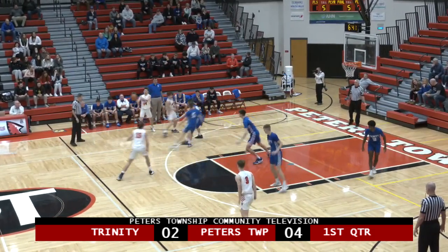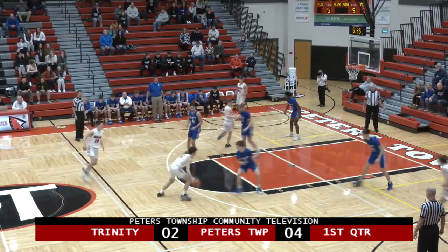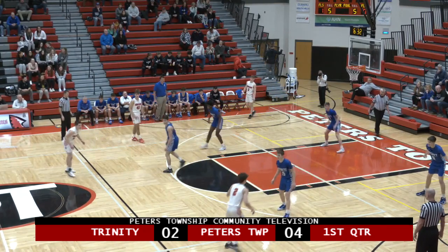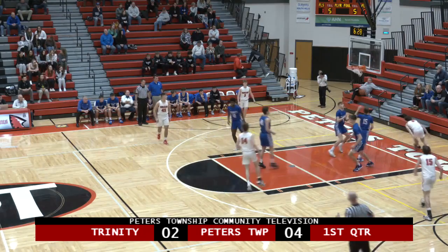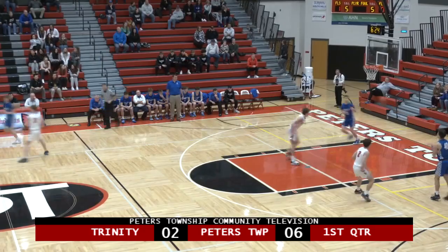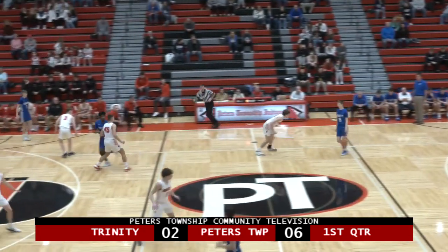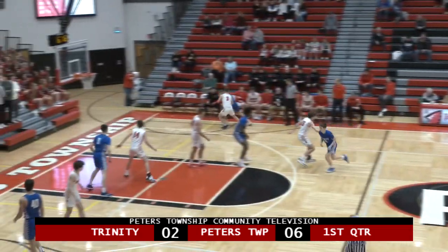McCullough with the ball over to Mills, kicks it out to Ziegler, rotates it over to Miller. Brendan looking to penetrate, no open lane for him there. There he goes, into the lane again, he scores. Trinity playing straight man-to-man. We'll see if they can contain Miller or McCullough tonight. Doesn't look like it so far. No help from the backside either.